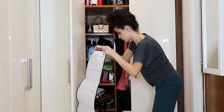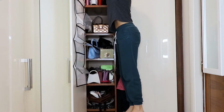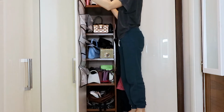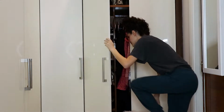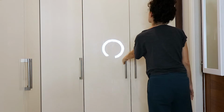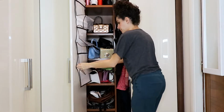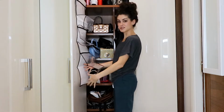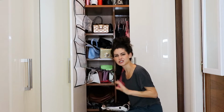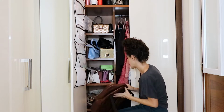Let's see if we can just... Yeah, see, the problem is... I guess it doesn't really matter. Let's see how it looks if I try to close it. It's fine. It'll do. Okay, so we're going to start with this. I think the bottom one is the one for the big sized bags, which are down here. I'm just going to have a seat because we're going to be here a while. So let's just start with that.